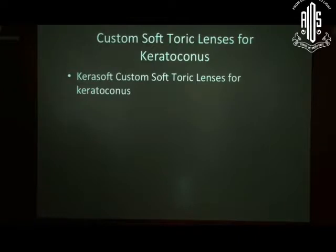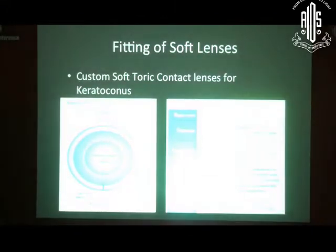A lot of patients keep complaining of irritation, and that's when you shift to other types of lenses. A new one in the market is custom soft toric lenses for keratoconus, which come by Kerasoft. These are soft toric lenses which have multiple curves. They are usually silicone material.